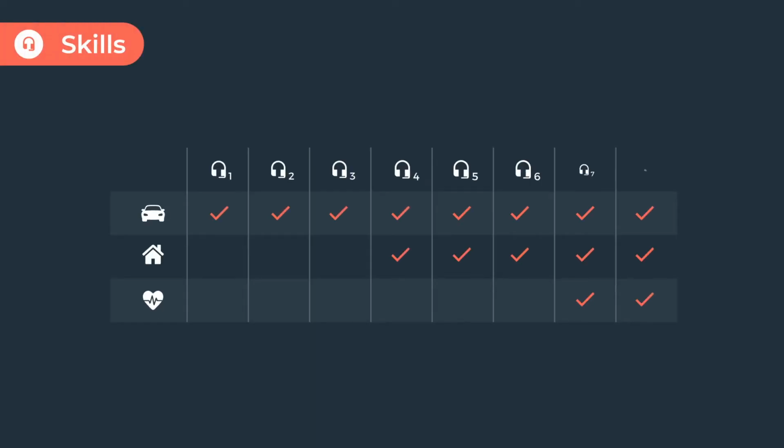So, what happens if the company receives 2 calls related to home insurance? Agents 1, 2, and 3 won't be able to answer the calls, but the rest of the agents can. So the calls will be routed to the 2 agents with the highest available time. Let's say agents 7 and 8 have the highest available time, so they receive those calls.